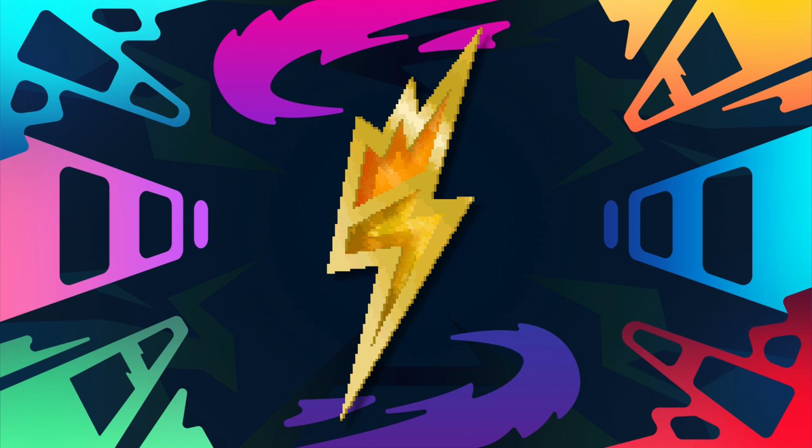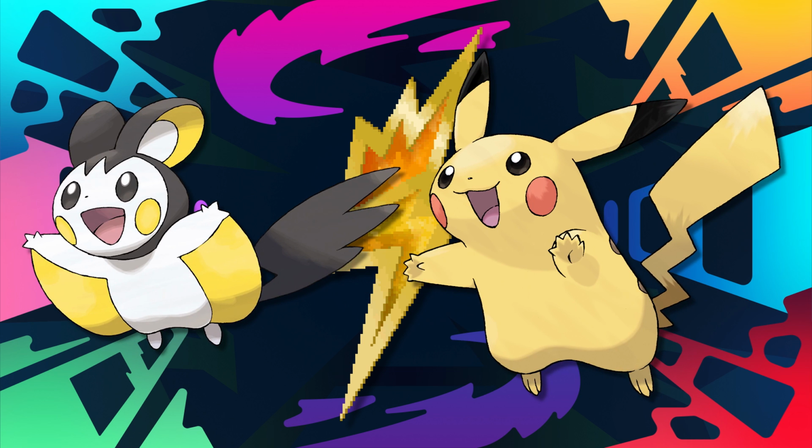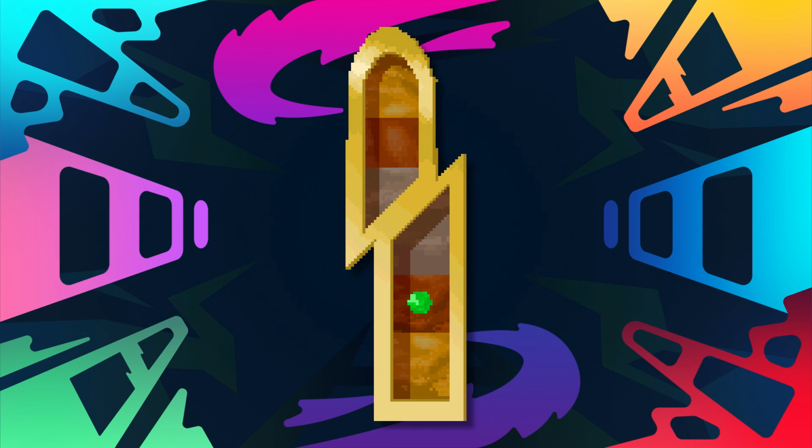Finally, an electric badge that looks like actual lightning. Oh, and to make it better, it looks like an Emolga or a Pikachu tail. Good job, Elesa. The Quake Badge is slick looking. The badge has 2 pieces of earth being separated in the same way an earthquake happens. I love the science behind that.